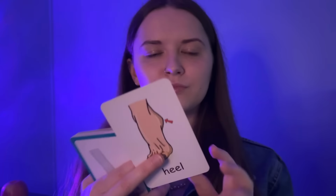Just reset. Focus right on my nose. Excellent. Now I want you to tell me what part of the body is this? Good. Hand. What part of the body is this? A foot. Very good. Okay.